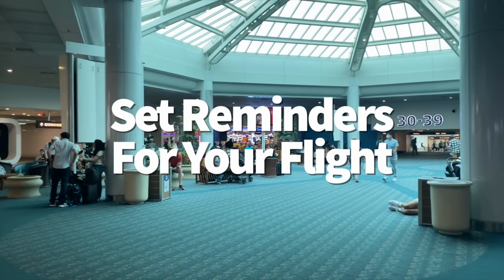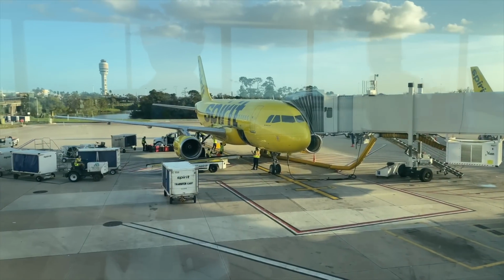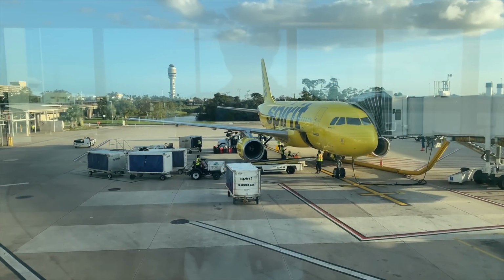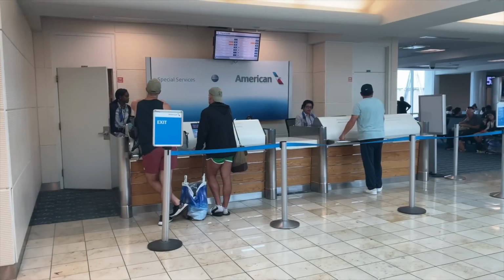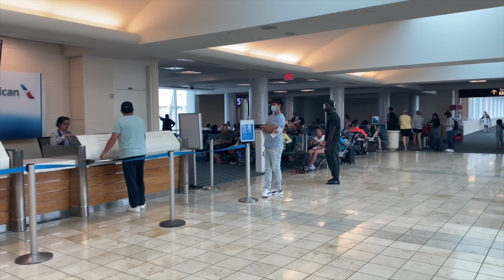For most airlines, you'll be able to check into your flight 24 hours early via your airline's app before you board your flight. Now, there are a few key reasons why you'll want to remember to do this. In some cases, this is the time where you'll be able to pick your seat. In other cases, an earlier check-in means an earlier boarding time.